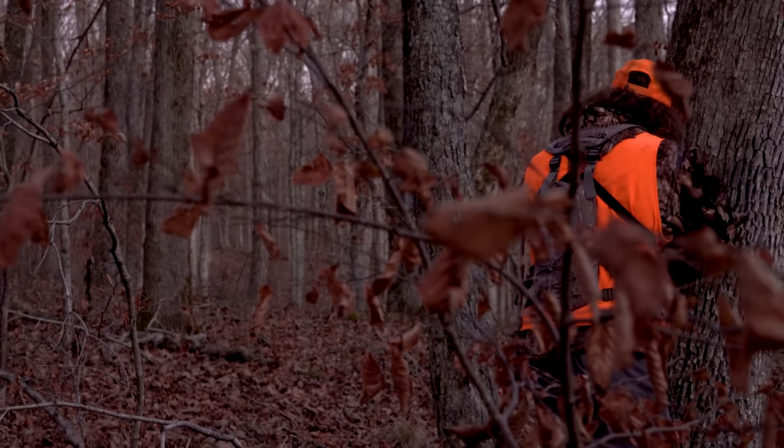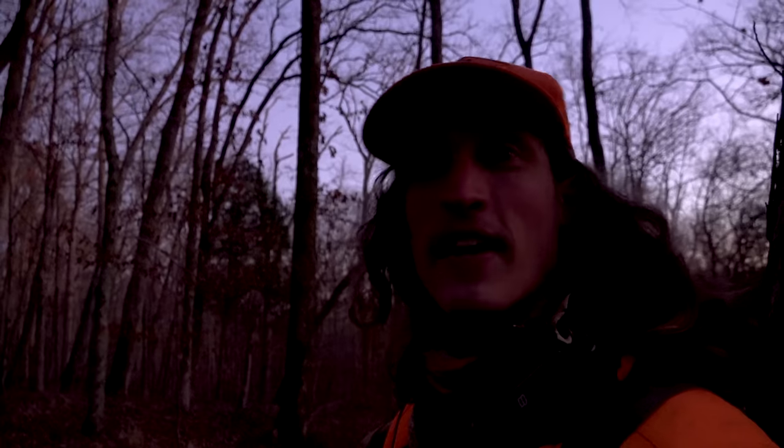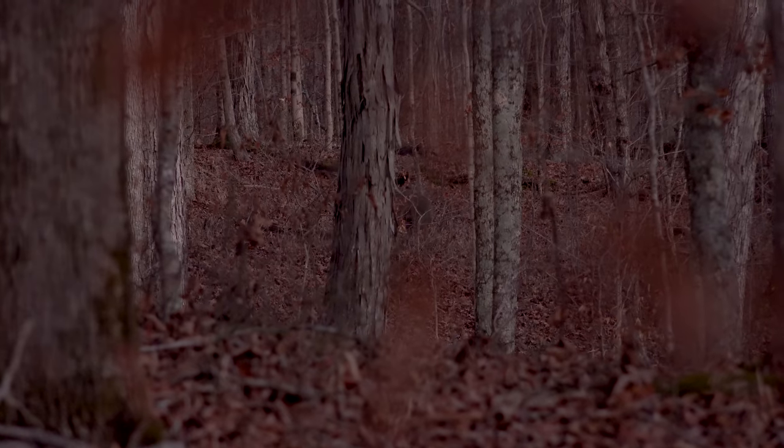We're about to have an official wrap on day one. This is the most fun that I've had hunting without shooting one in a while. Just saw tons of deer today. I bet we saw 30 deer today.